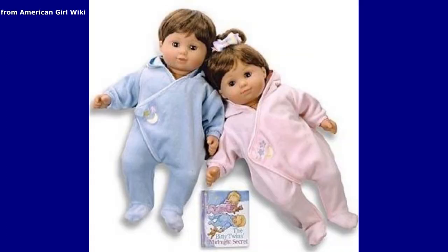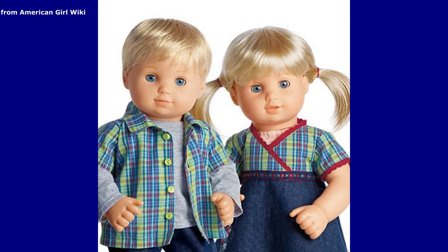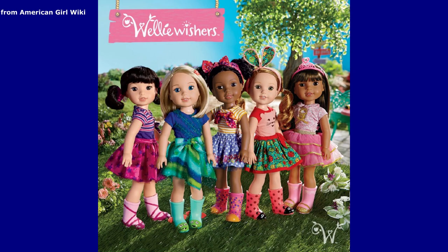The Bitty Twin line launched in 2003. These dolls were similar in size to Bitty Baby and were supposed to be toddlers. They came in sets of a boy and a girl. However, in 2006, they started to be able to be purchased in any combination of dolls from any of the sets. Originally, only blonde tints were available, but throughout the course of the line, more variations were added. The line was retired in 2016 and was replaced by the Wellie Wishers line.